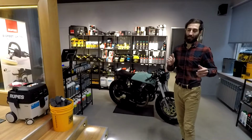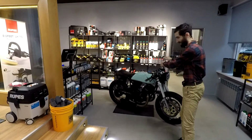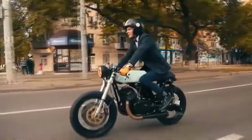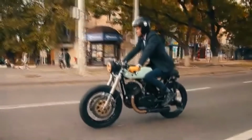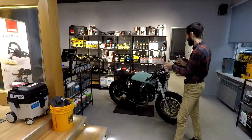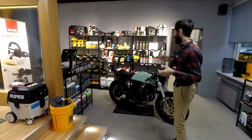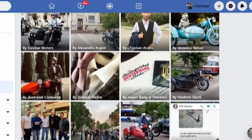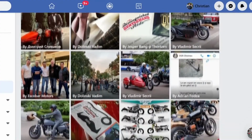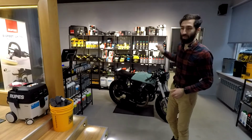What I mean is that during that 2019 Distinguished Gentleman's Ride, I saw this gorgeous motorcycle, and I didn't even know what to say. I was stunned when I saw this motorcycle for the first time. I really wanted to find the owner, so I was scrolling through pictures on Facebook from that event, and I saw this bike and the owner tagged on that picture.